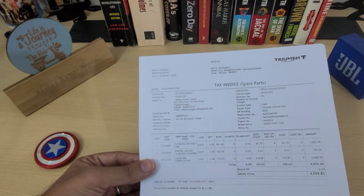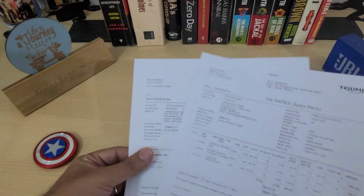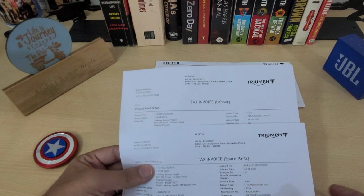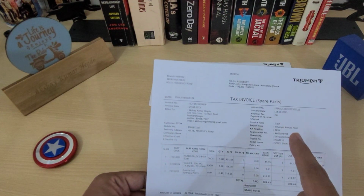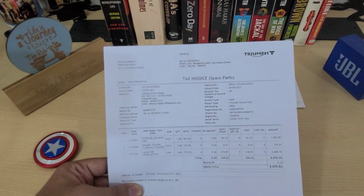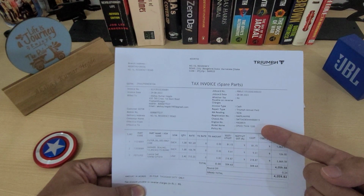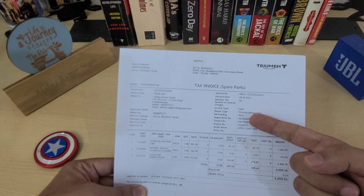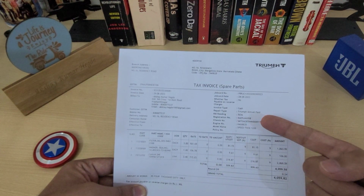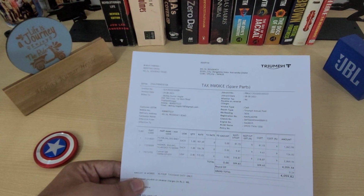As you can see, one of the tax invoices is specifically for spare parts, and the other one is for the labor. So let's break down what we have on the spare parts bill here. As you can see, the Speed Twin 1200 got serviced with this bill, and we have a kilometer reading of around 5,036 kilometers. As I said, it's 5,000 odd kilometers that I have ridden this bike in a year.